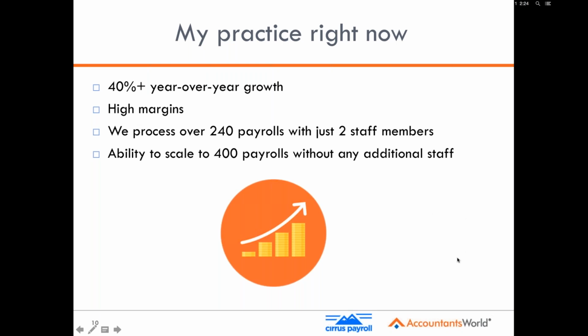Yeah, so as you scale up, and we'll talk more about the pricing structure of payroll relief later, your price per check that you're running through the system goes down. And so the more volume you get, the more profitable you become.